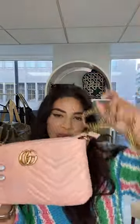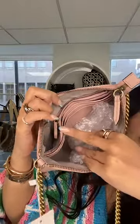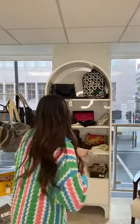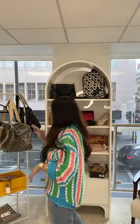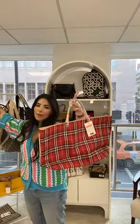Another gorgeous Gucci piece was this crossbody bag, which is in color blush pink. This one, again, very practical. One of those easy bags where it doesn't need a lot of styling. It's got the zipper enclosure over here and also space for your credit cards, debit cards. This is really good for travel, for airports, also just daily use. You can wear it so many different ways. It's the perfect bag to carry from day to evening. Love this one.